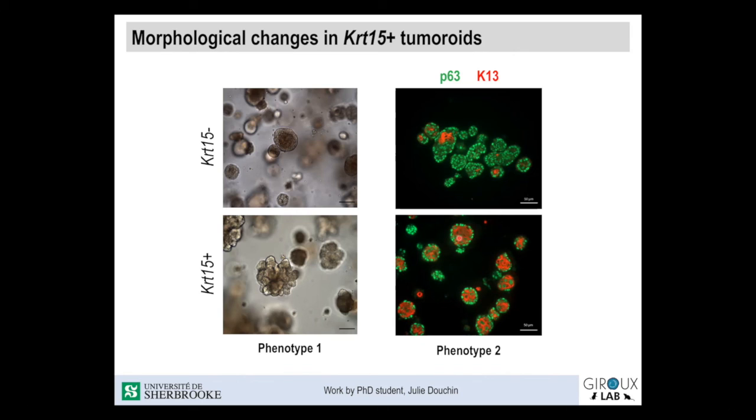Why do we see those two phenotypes? It's probably because we were taking the entire esophagus, so there's not necessarily lesion everywhere. So that was probably more from normal esophagus or less tumorigenic, and this is what is probably coming from a really full-blown tumor.